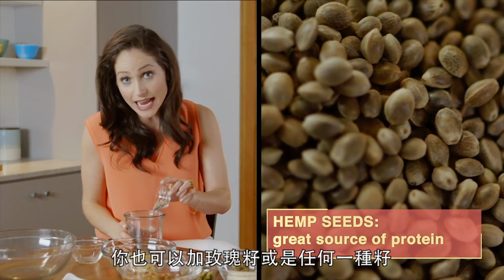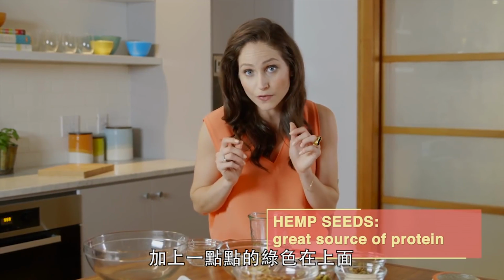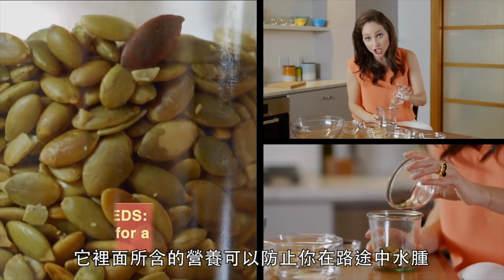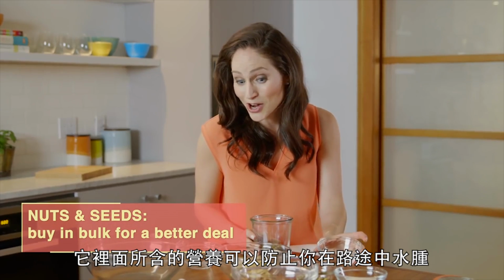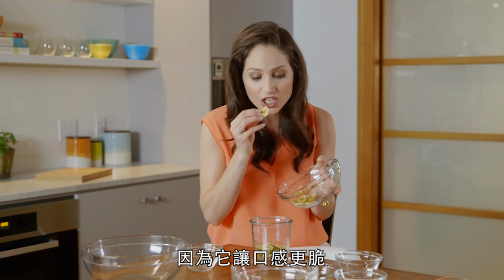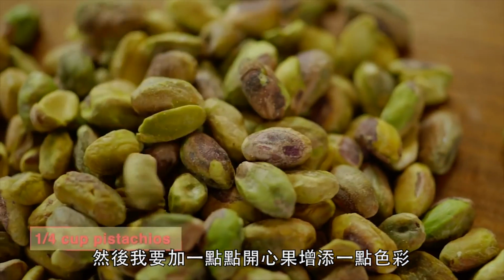You can use roasted hemp seeds or you can also use shelled hemp seeds, which add a little bit of a beautiful green to it. And then I love adding pumpkin seeds. They have a really good source of potassium, which actually prevents your legs from cramping during long road trips. Then, of course, the really delicious stuff, banana chips, because they add a delicious crunch, natural sweetness, and they have potassium. Then I love adding some pistachios.